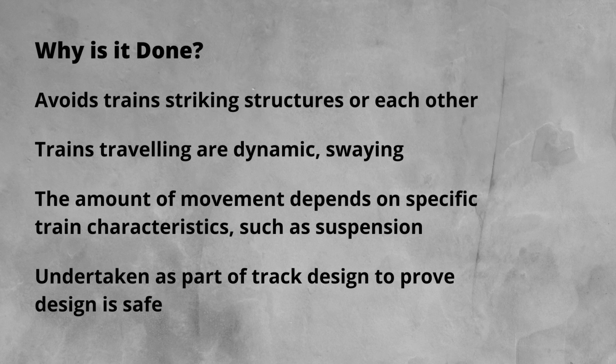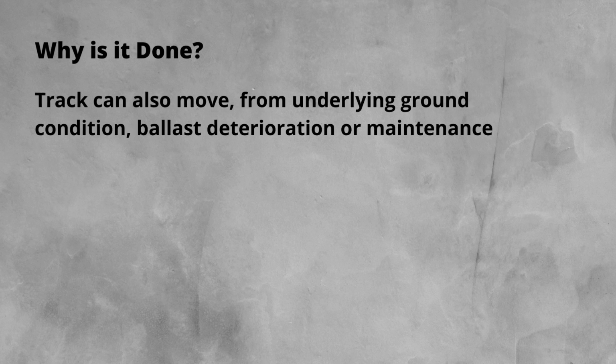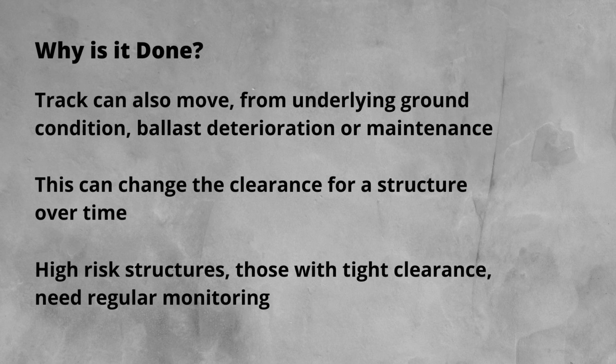Gauging is undertaken as part of track design to prove the design is safe and doesn't endanger passengers or trains. The track is also subject to change. The position of the track can move over time. This can be from underlying ground condition, ballast deterioration, or repeated maintenance. This changes the relationship and clearance between the track and the structure over time. Higher risk structures such as platforms or structures with tight clearances therefore need to be monitored on a regular basis to ensure there isn't a risk of trains striking them.